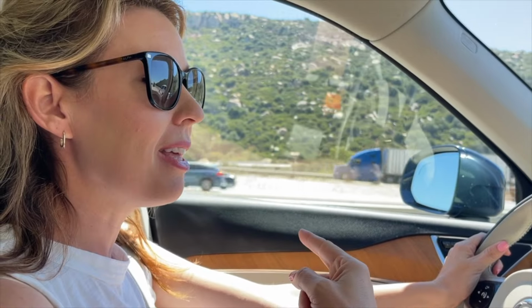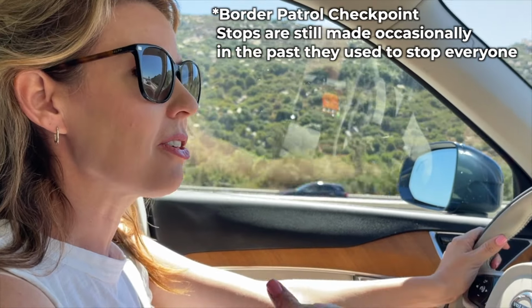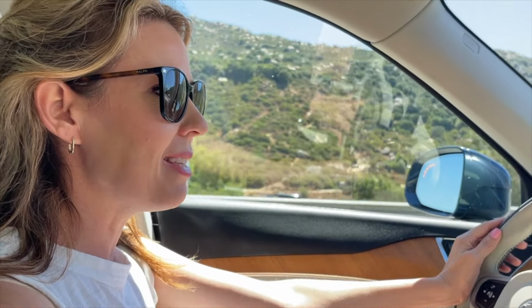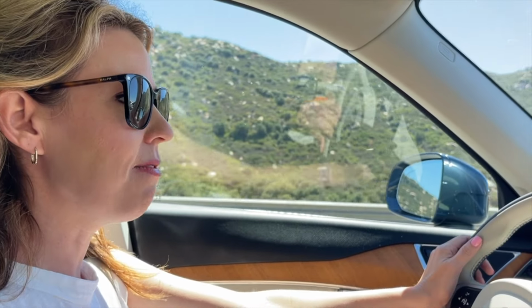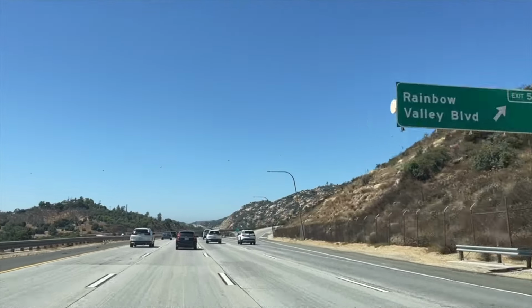We just passed the CHP checkpoint, by the way. That has not been open for years. They used to do these stops and just kind of look at people as you went through, but that thankfully has not been open because it was a traffic problem. Traffic is bad enough. We don't need a border checkpoint slowing us up anymore.